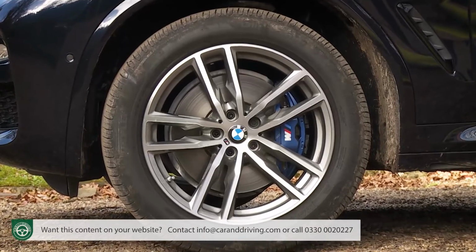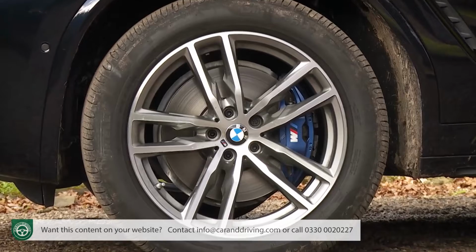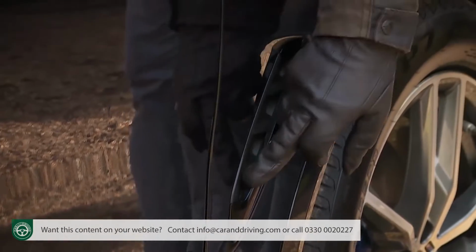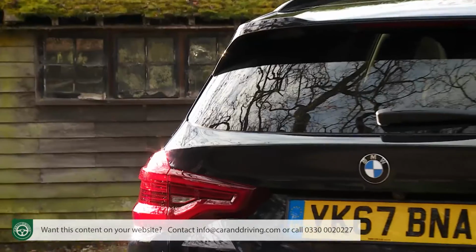We've got the 19 inches here, but as an option, wheels of up to 21 inches in size can be made available. These vents just behind the front wheel arches are only there for show. They do look good though.